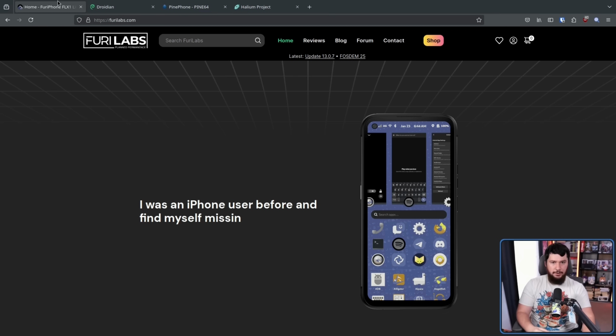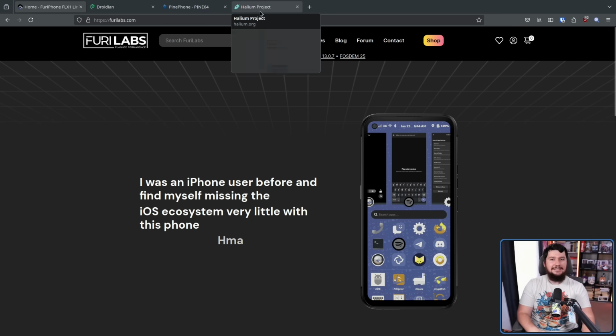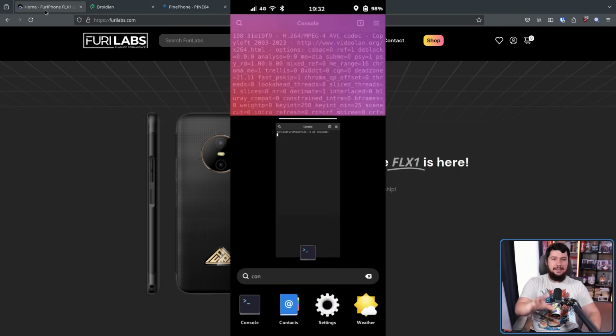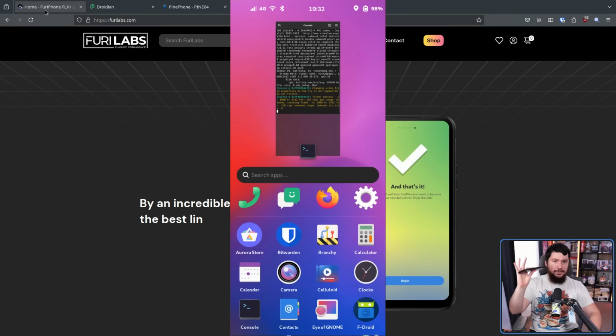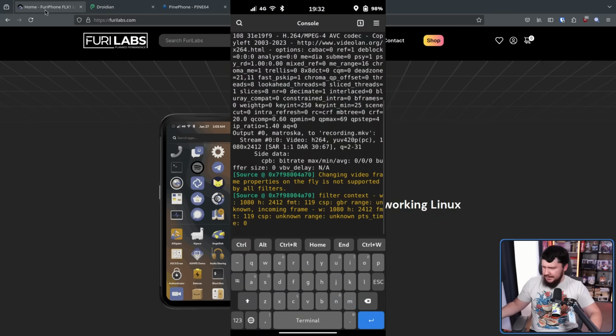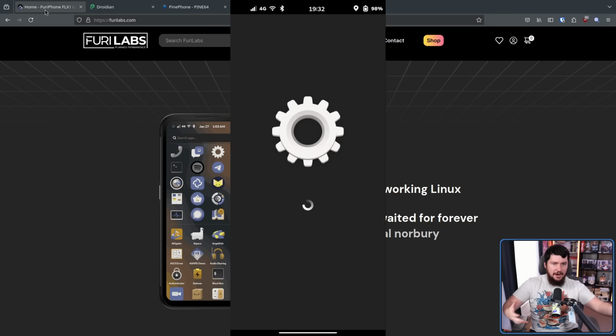The FLX1 relies on something known as Halium. Halium is used to run Linux on top of a regular Android phone. So at its core, this is just an Android phone, but it's running Linux. Now, is that an important distinction to every single person? It may not be. At the end of the day, the thing you are interacting with on this phone is going to be mobile Linux. And at least for me, that's the thing that I wanted to talk about.